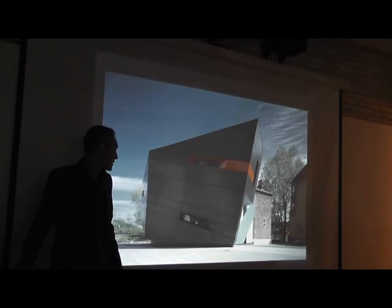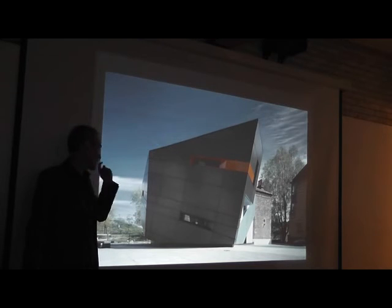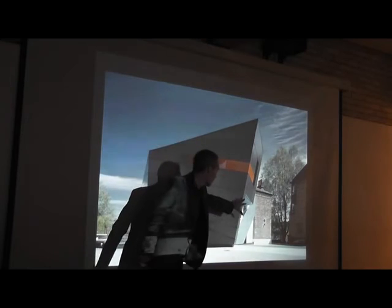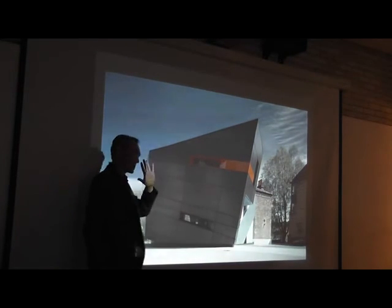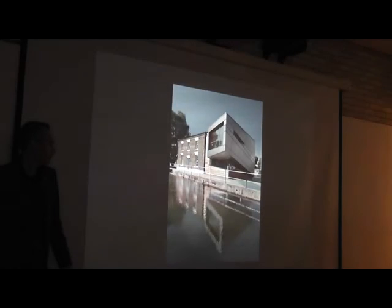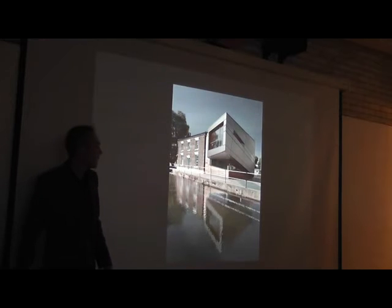It's made in various different materials. The wing itself is anodised aluminium cladding. This part of the facade is render and glass, and the glass is set absolutely flush with the render. And then round the cottage side there's an area of timber cladding as well. You can see that.